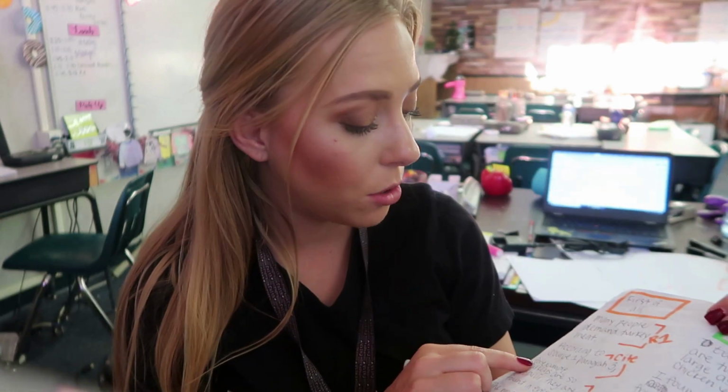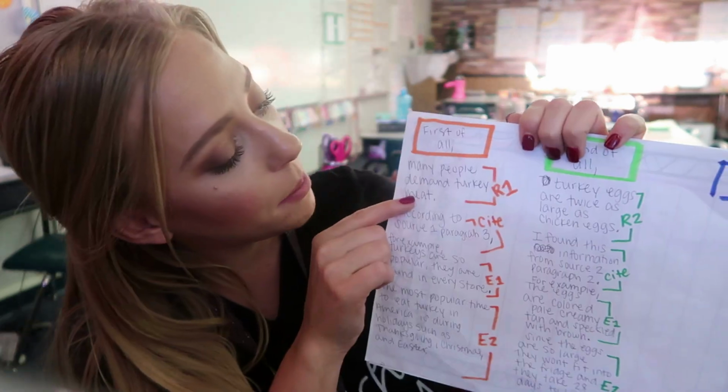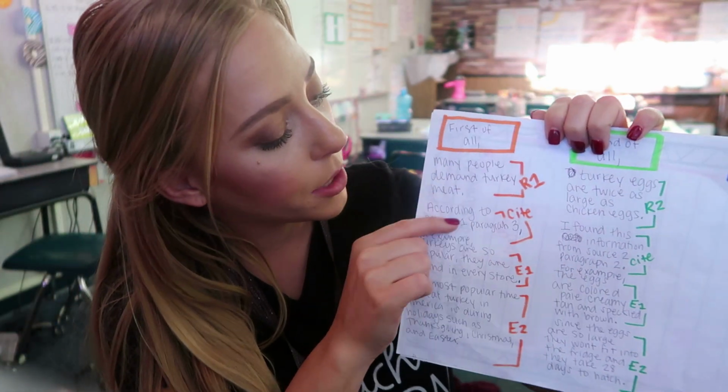That is exactly why we cite that on our circle map. And I have a poster in my room of a list of different citation wording that they could choose from. So for this one, for example, we chose, according to source 1, paragraph 3, comma. So many people demand their meat, comma, according to source 1, paragraph 3, period. Again, it's going to change how you write it. And then they label their site. They label it, and that's their evidence.